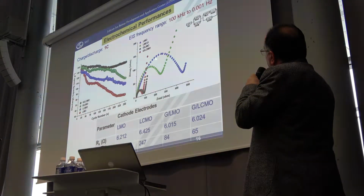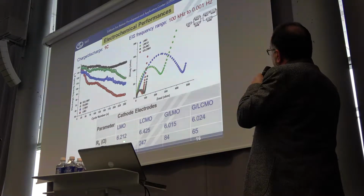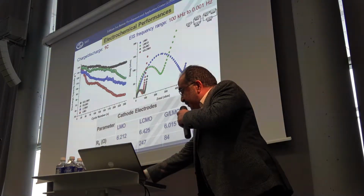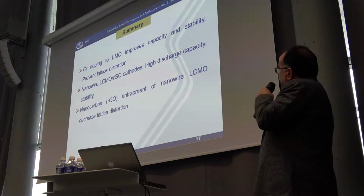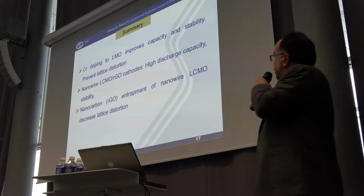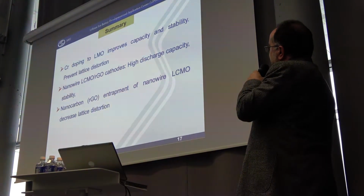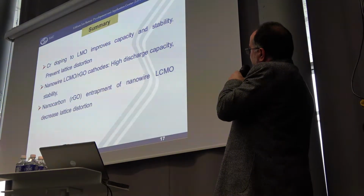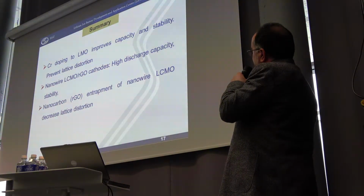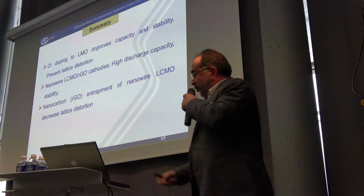If you look at the impedance analysis results, introducing chromium and producing the nanocomposite reduced the charge transfer resistance of our electrodes. So in summary, chromium doping improves the capacity and stability because it prevents lattice distortion. With nanowire lithium chromium manganese oxide and graphene oxide cathodes we have high discharge capacity, and nanocarbon, especially reduced graphene oxide, entrapment or decoration of this electroactive material decreases the lattice distortion in our electrodes.